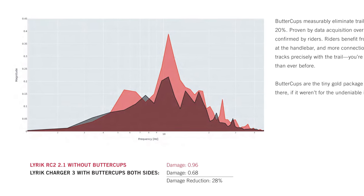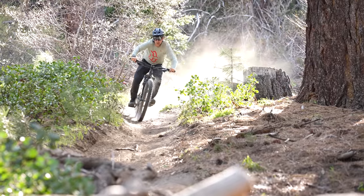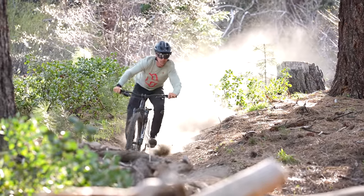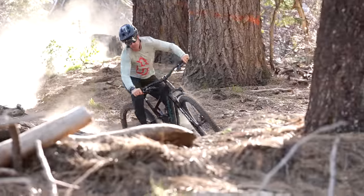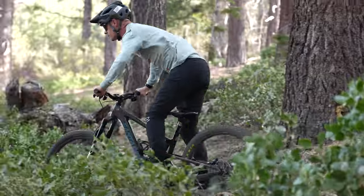RockShox points to piles of data acquisition and analysis, citing a 20% reduction in transmitted trail chatter. The design moves only in a vertical motion, not orbital or fore-aft, and in theory, makes some sense. In all, they do create a nominal weight penalty of 39 grams total.